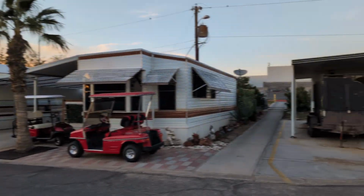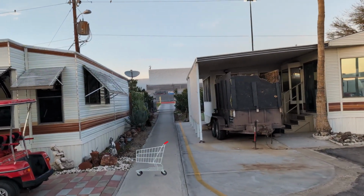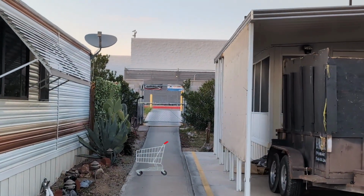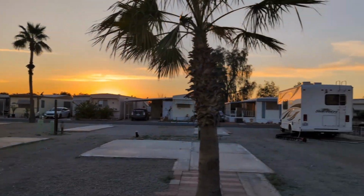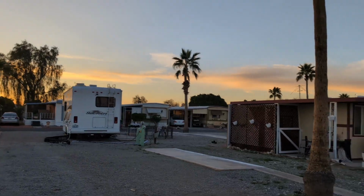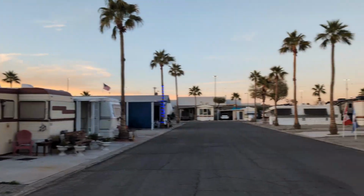Look at that sunset. Oh yes. There's the bonus. That's Walmart. You go down that little path and you get out the gate code and go to Walmart. You can actually take your cart back with you and they will return them to Walmart for you.